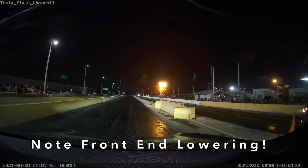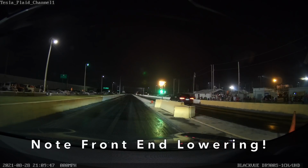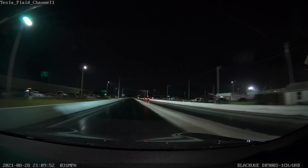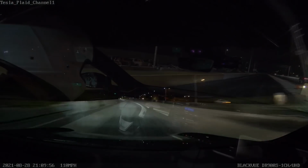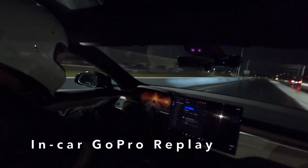Here we go. I'm gonna wait till it says completely ready here. Here we go. Oh yeah, this feels really strong. Oh my gosh, I think we're gonna pass this guy. Holy mackerel. All right, that is our first ever pass in our 19-inch Plaid.